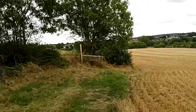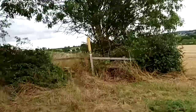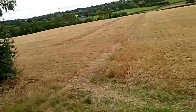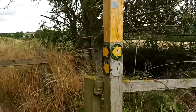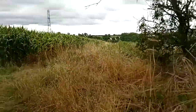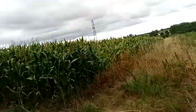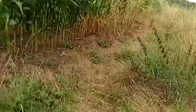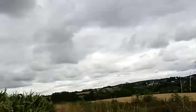Now from here, I don't think this footpath's walked very much. There's one path that turns that way going down there, and the one that we need is this one going straight on, and this one, as you'll tell, I don't think it's walked very much, if at all.